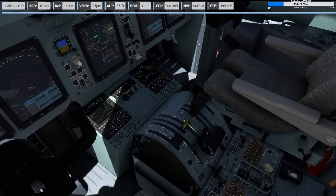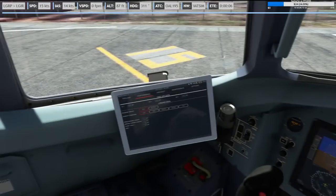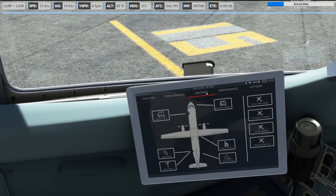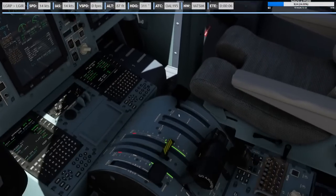Let's shut down engine number 2 first, so that they can connect the ground power unit. And we can feather engine number 1. Number 2 is off. Okay, connect the ground power, please. We go. Ground power available at number 1.